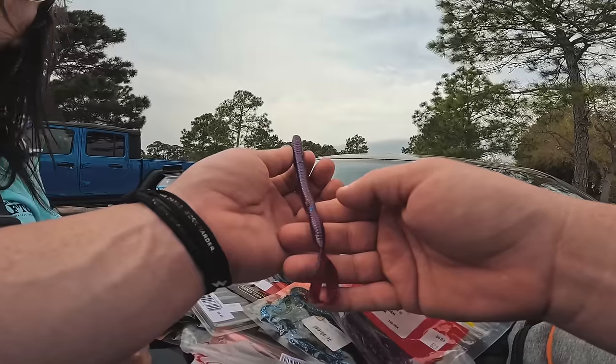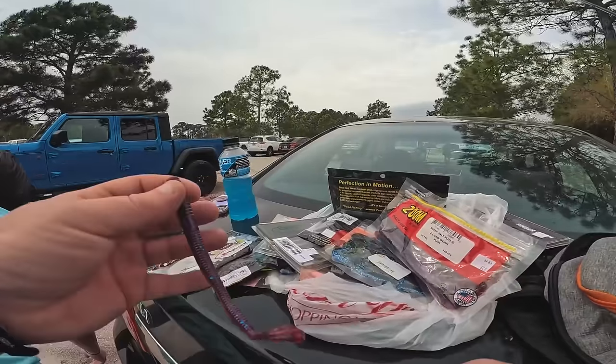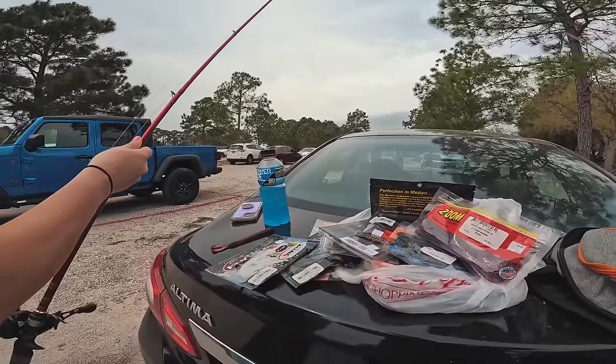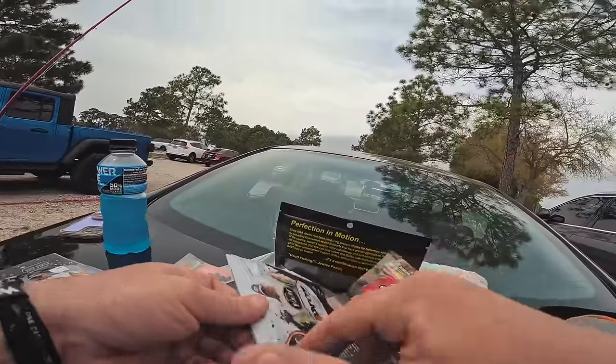I think so. That's a really good color, especially with the conditions today. It's overcast like crazy. Pre-front, it's going to start pouring down rain around 3 o'clock, and I think it's like 12 right now. So we've got 3 hours before the rain moves in to try to catch as many and the biggest fish possible. But I'm probably going to start with this.